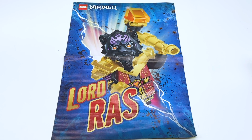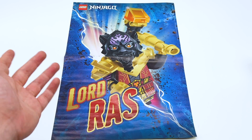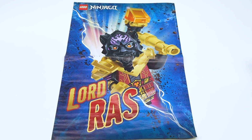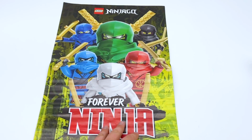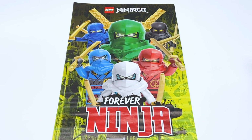And then the other one, personally, I don't find as exciting. It's just a poster of Lord Raz, and it says Lord Raz. But even this one's not bad at all. I like how he's coming out of a Mergequake. That's a lot of fun. And it is just the minifigure render, but hey, it does look good. Yeah, two very good posters this time around. The Raz one's good, but this one's incredible. I really, really love how this one turned out.